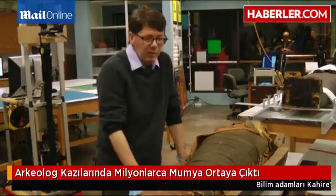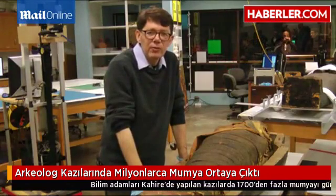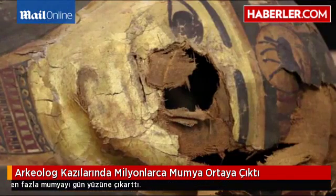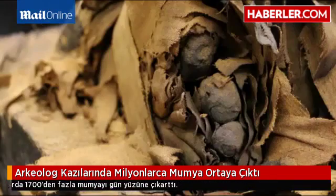This is the mummy of a 14-year-old boy. We think it dates to about 2,500 years ago, so a little over 500 BC. He's a 14-year-old boy. We know from the coffin that his name was Minerdis. He was the son of Inaros, who was a fairly important priest of a god called Min in central Egypt.